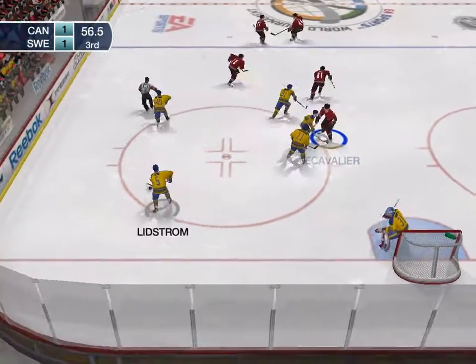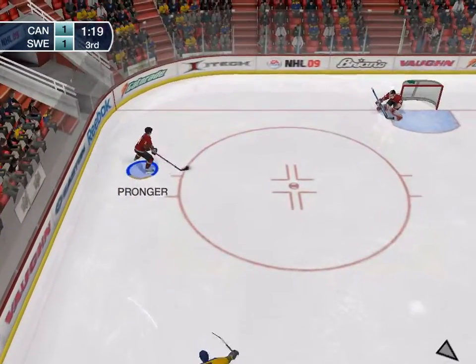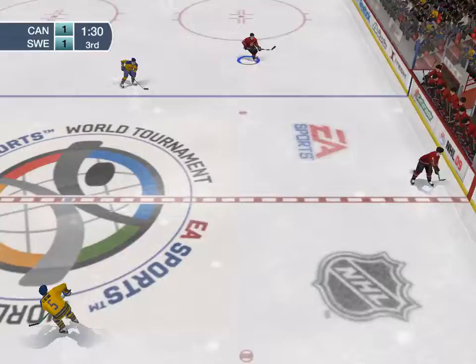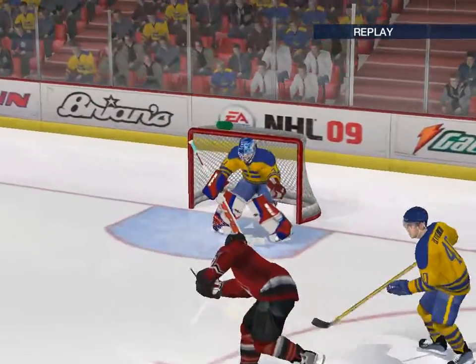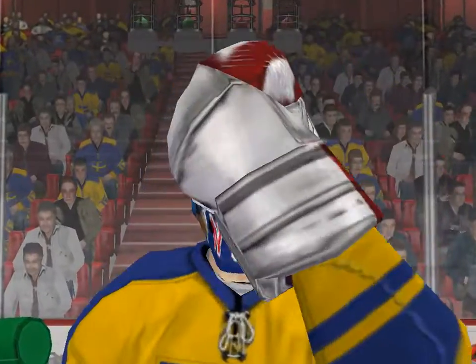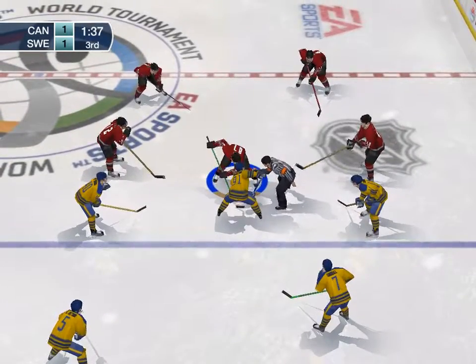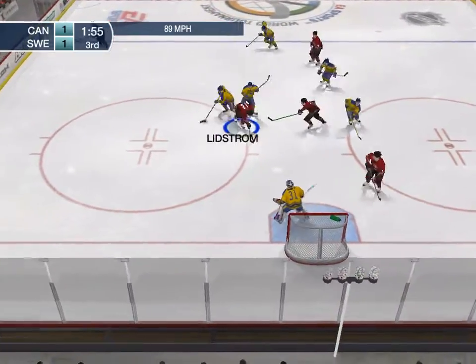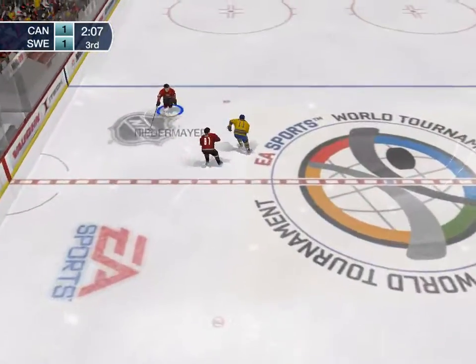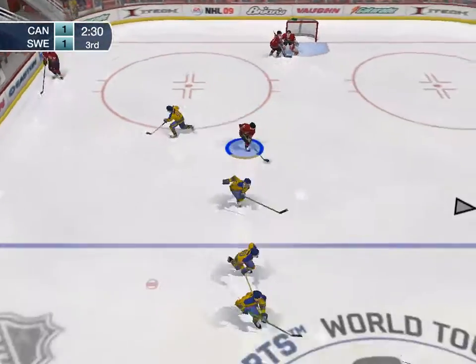Here's Vincent Le Cavalier, whose shot blocking has been a huge part of the game. That's offside. He showed good reflexes on that save. That was a great one, that's for sure. We're ready for the faceoff. Canada wins yet another faceoff. Here's shot to Alfredson. Here comes Daniel Alfredson. Niedermeyer hits him.